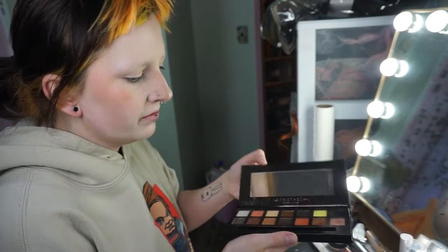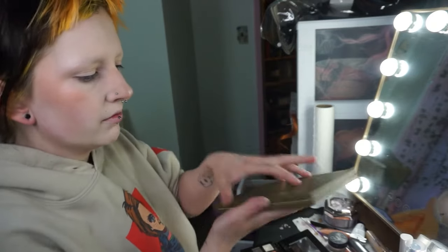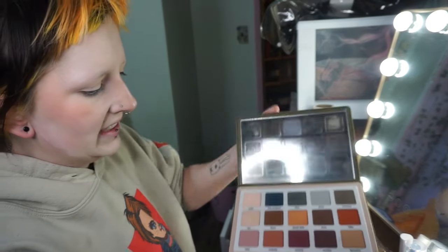Also, drink some water. This is another Anastasia palette, which is super old. I'm using it for this black and the brown. And then I also have this Natasha Denona palette, which was gifted to me.